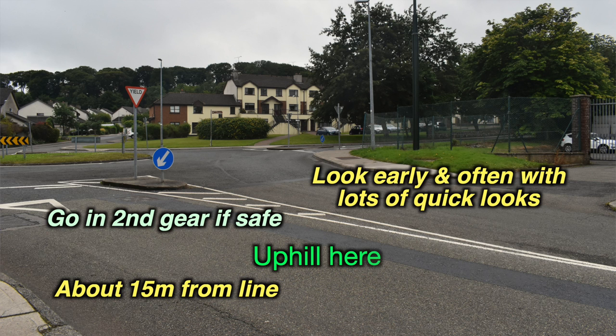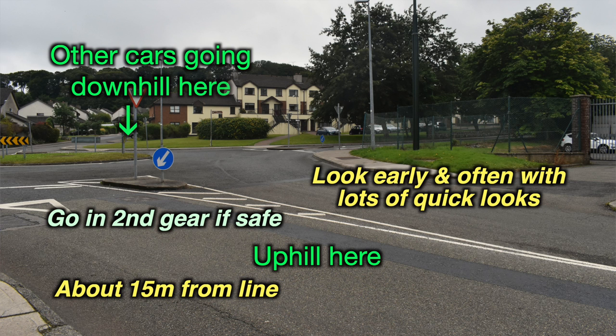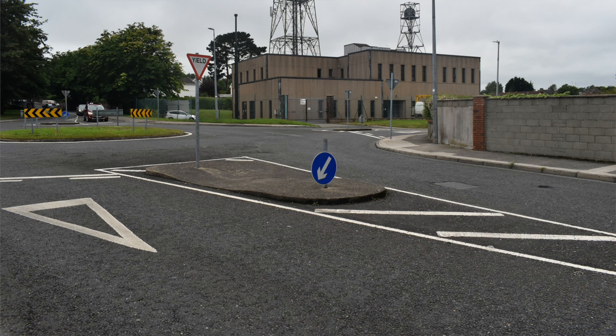You might not see this here, but I know from photographing this roundabout, I'm on a slight uphill here, and the other traffic coming from straight and coming from the right are on downhills. So they're going to pick up more momentum, and I might be a little bit slower on the approach and on the takeoff. So just bear in mind that the gravity there could be a factor as well. But in summary, once it's safe here, this roundabout should be done in second gear if it's safe to do so.